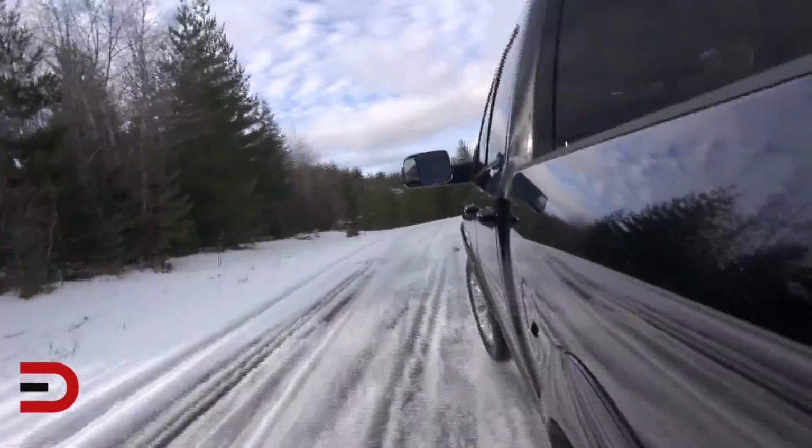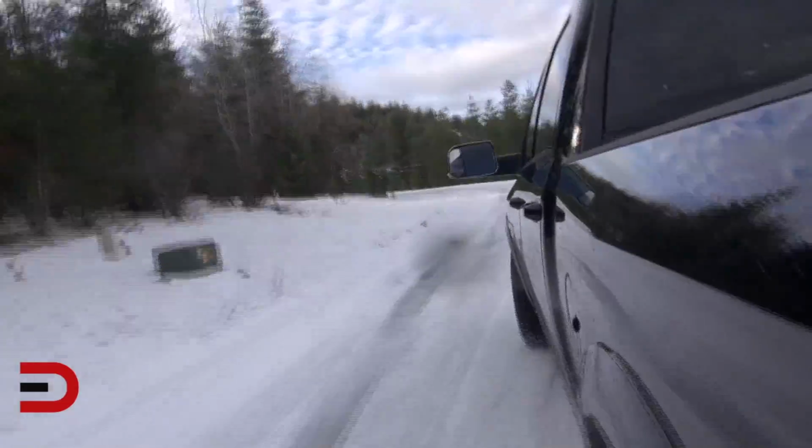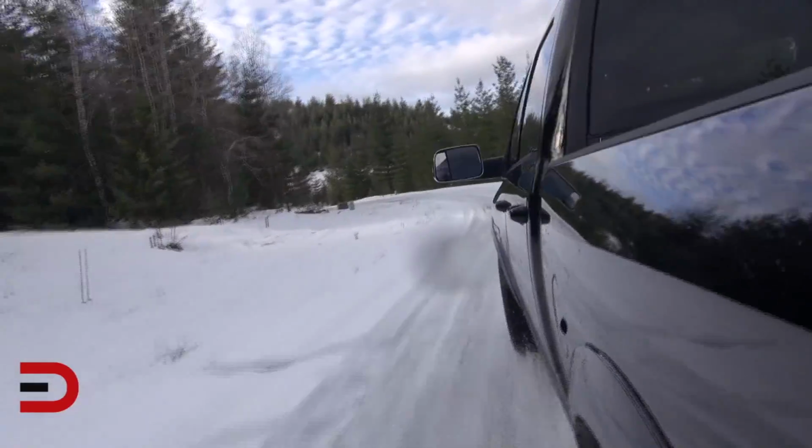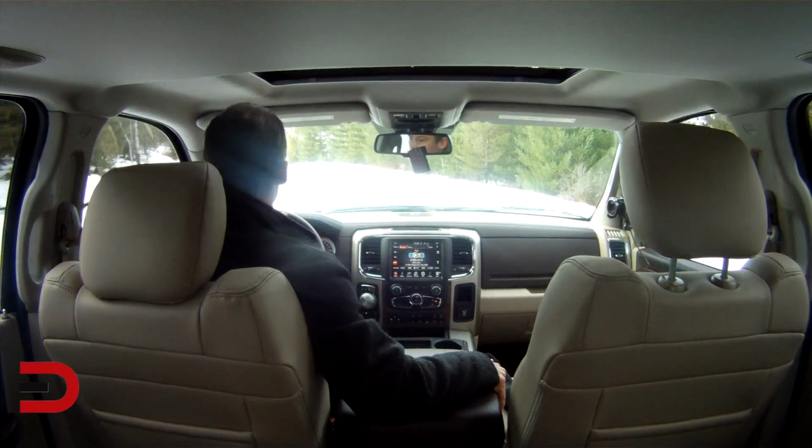Now we're getting into some slushiness. We'll spin out a little bit here. Try to get a fishtail going, see if it'll let me. Yep, it's kicking in. It's not letting me slide too much without the traction control kicking in.